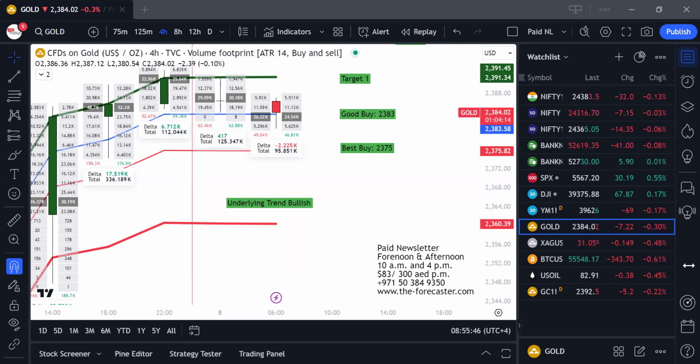Friday, we saw one of the largest volatile days. As expected, we were saying that the last 2 days were muted, so we were expecting a high volatile day. Along with that, the key levels were also given on Friday afternoon.